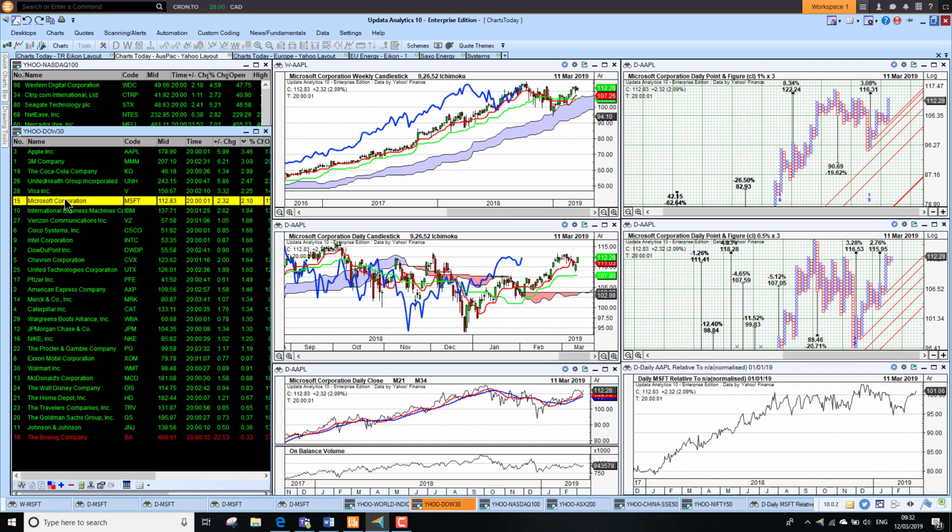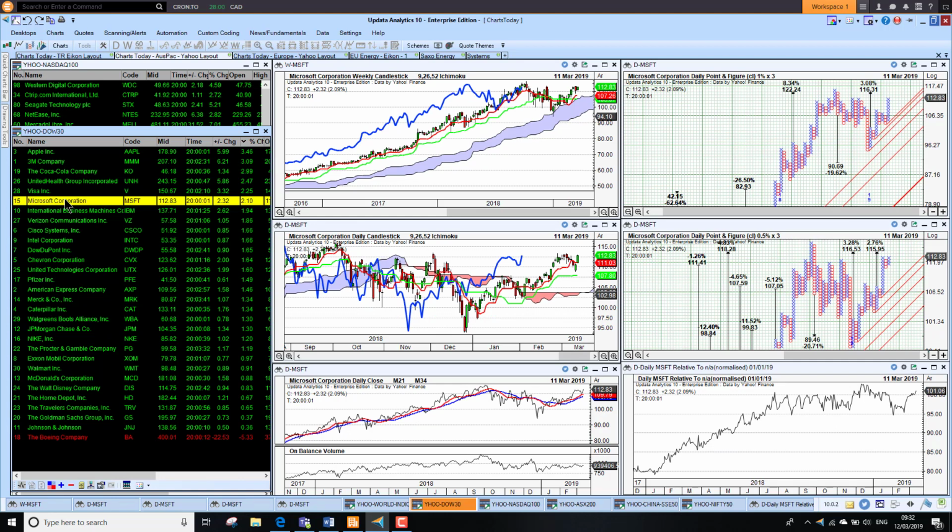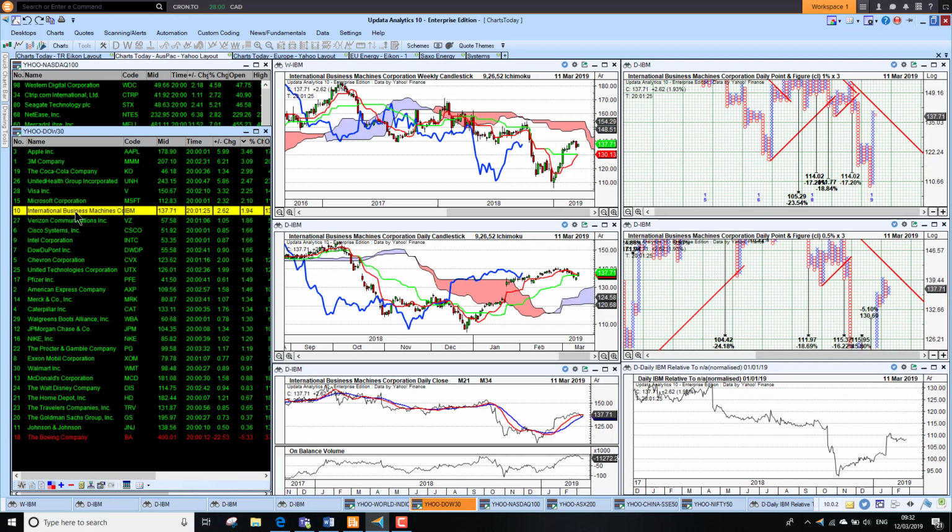We saw Microsoft up 2%, and their relative performance is fairly flat, but they've held on to their performance. They haven't dipped, so that's looking pretty good as well. And we've sort of seen other stocks like IBM, they're up nearly 2% as well. Not enough to change the long-term trend, but medium-term we're looking better. Just a shortage of targets there.